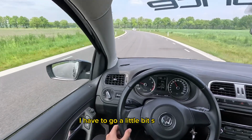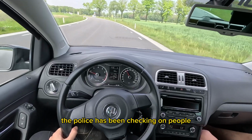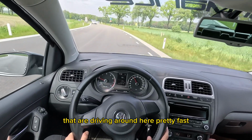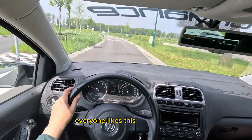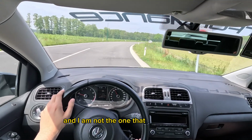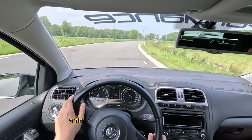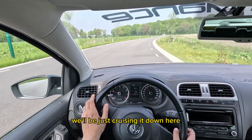I have to go a little bit slow here because the police have been checking on people that are driving around here pretty fast, because this is really a racy part of town. Everyone likes this road because it's a really racy road, and I am not the one that wants to pay a fine for driving a little bit too hard. So we'll be just cruising down here.